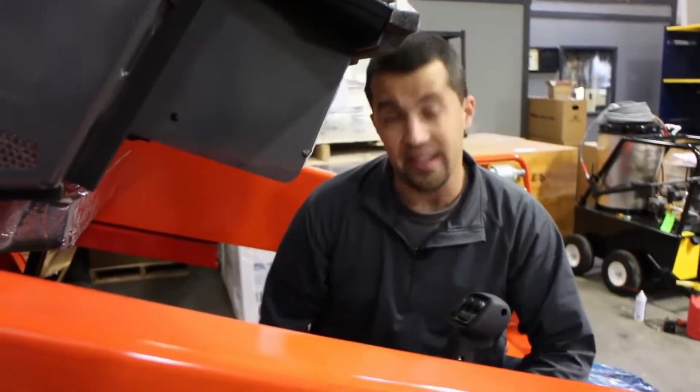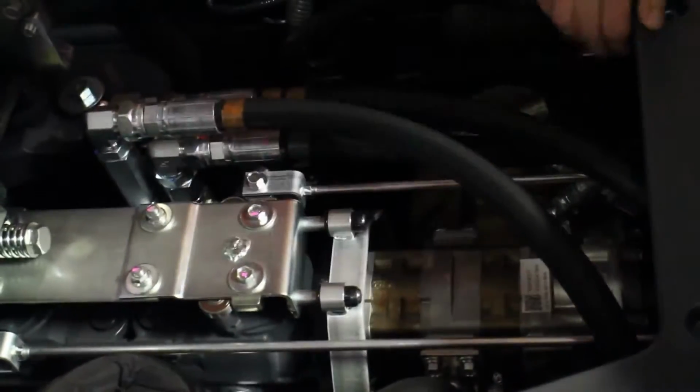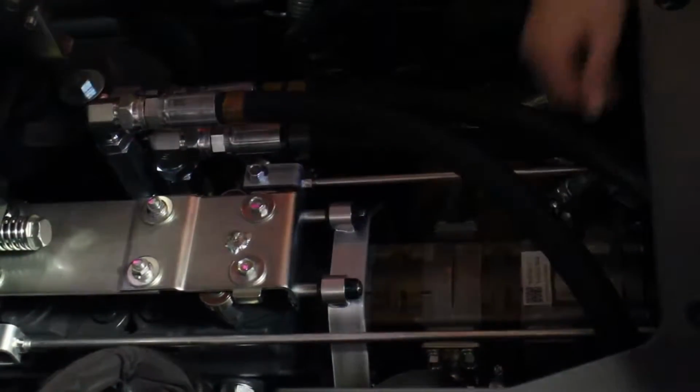So a couple things to point out down here in a little bit more detail. This is a high flow machine, so if you look here coming off the engine, you have 3 hydraulic pumps, 1, 2, 3, all bolted to each other and in line. On a machine that's not high flow, you wouldn't have this one down here on the end.